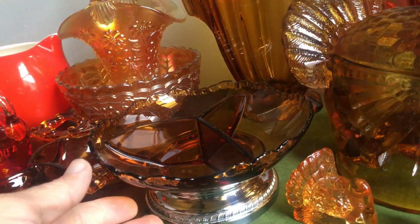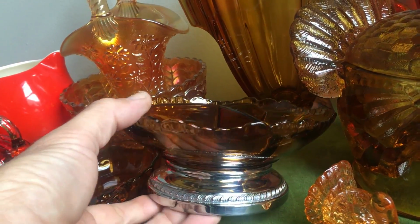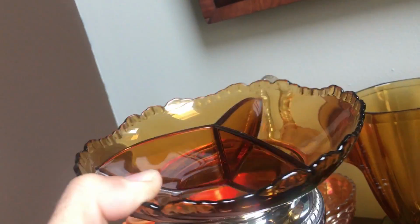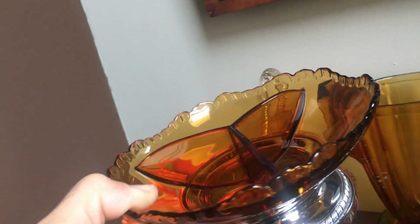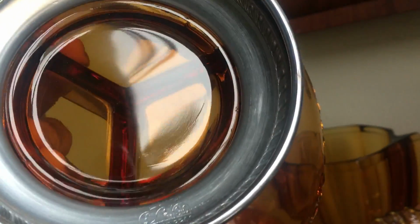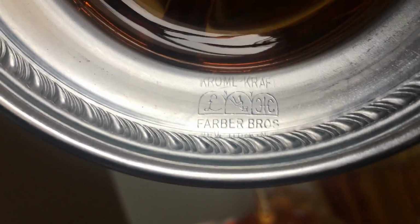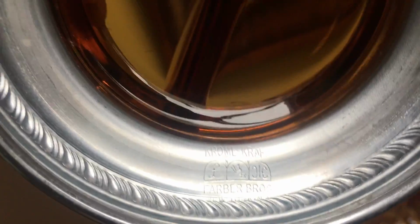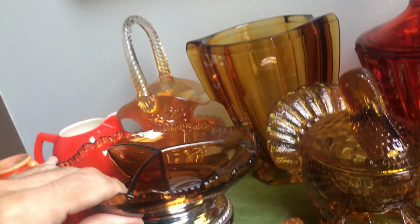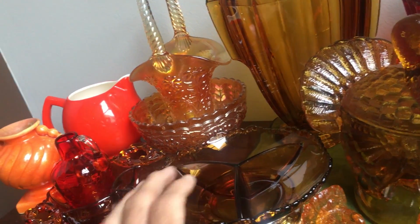Here's another little piece from the 1930s, probably a candy dish or a nut dish. And this is wonderful because it has the chrome on the bottom of it. The glass is made by a glass company, and then these are usually sent to either Farberware or Chase. Let's see if this one is even marked. Farber did most of this work. There it is. Yeah, Chromecraft, Farber Brothers, Farberware. They were up in Brooklyn, if I remember correctly, where their factory was. And this was very popular in the 30s to combine glass and chrome. Okay, so use that for whatever you choose.